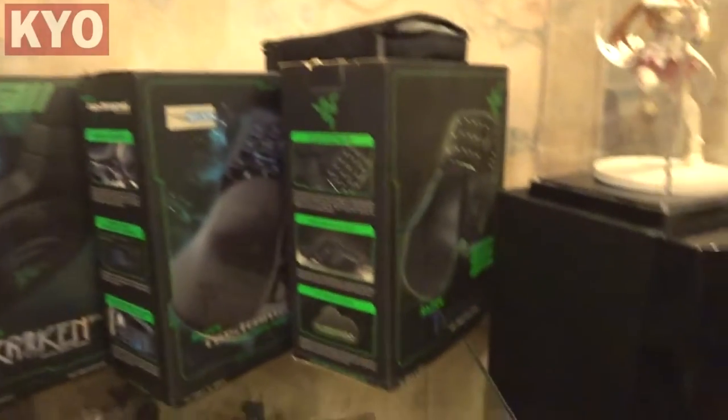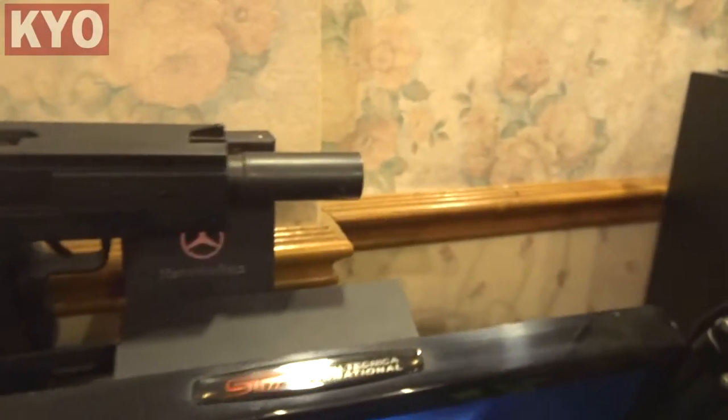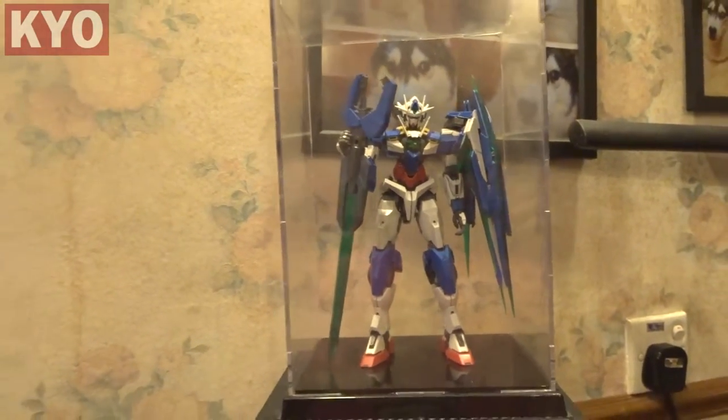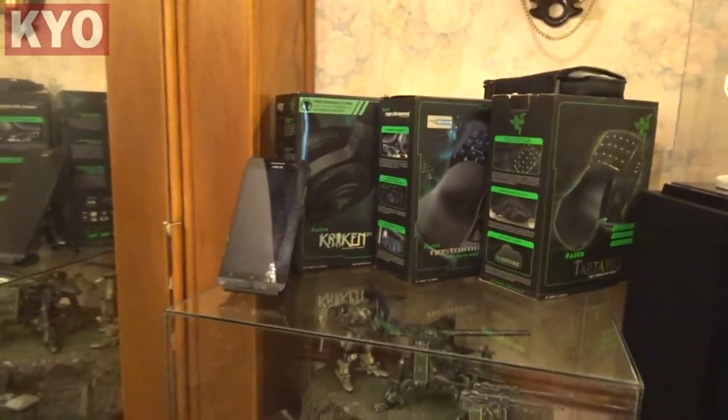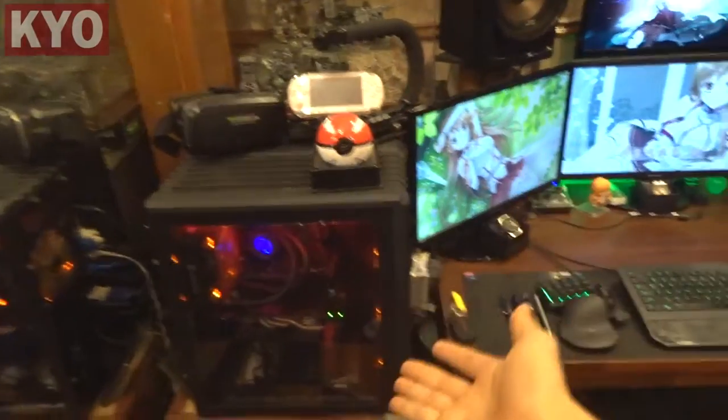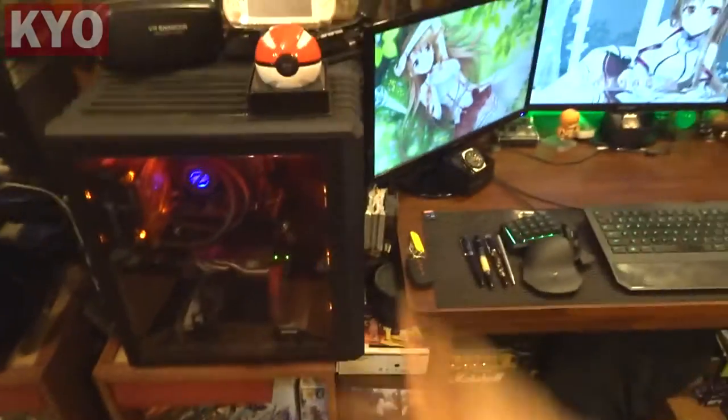Hello guys. And yep, moving up over here, we have my Razer product box collection, my phone, more figurines, an Uzi Mercedes-Benz key box, and then we have more of these collections as well. My camera seems to be out of focus like crazy today. This is my pride and joy, my Corsair Air 540 case with some epic build in there.